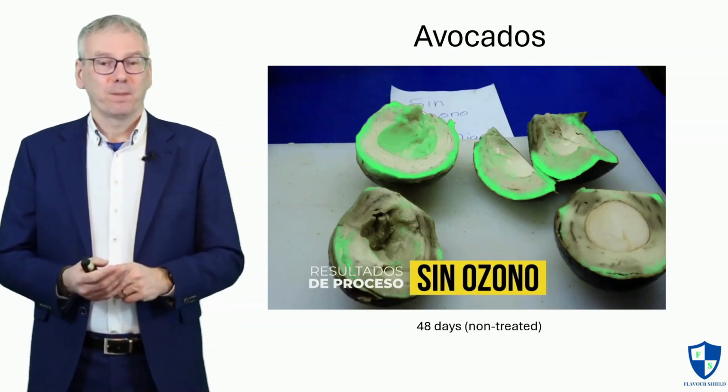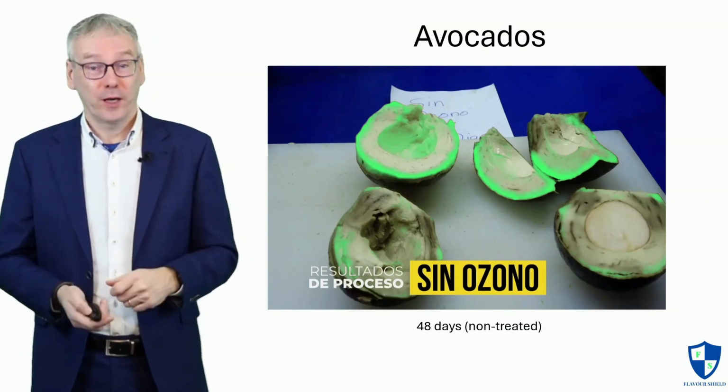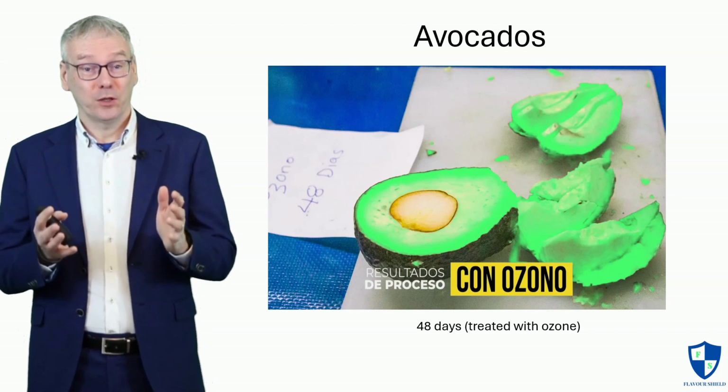In this picture, you see untreated avocados which were tested after 48 days. And as the picture shows, they are really not okay anymore. This picture shows an avocado which was treated with ozone after 48 days, and it still appears totally fresh.